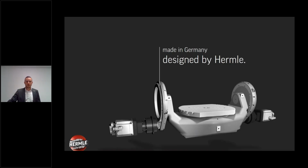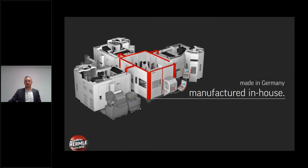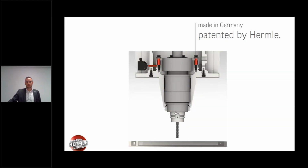One example is our trunnion design, again designed and patented by Hermle. Another very important feature is the mineral base, the machine bed of our machines, as you can see here, closed from 3 sides, a very rigid and compact design. Everything from a single source. So when you buy Hermle, you also buy the after-sales support that is very well known out there. We offer excellent support and everything from a single source, starting from the machine that is 100% assembled in-house, including all the auxiliary equipment such as automation.